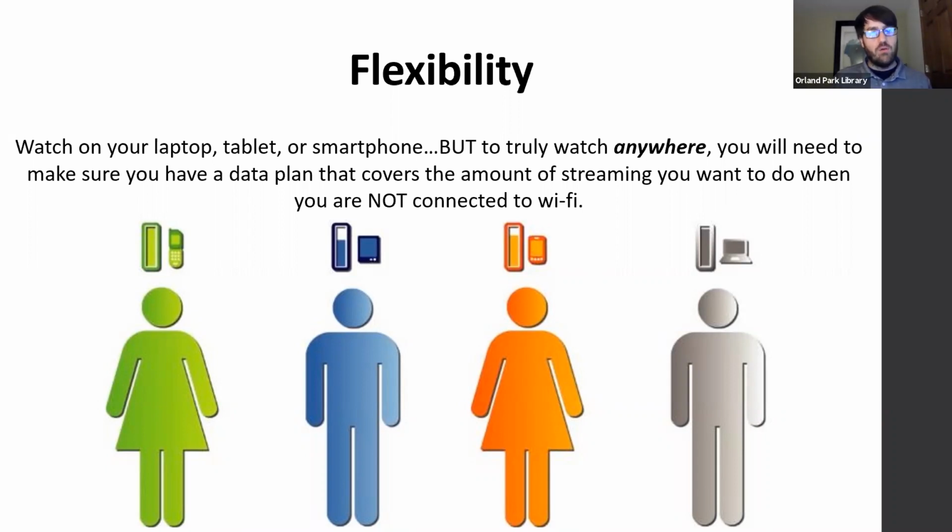Right now, a lot of those ISPs, internet service providers, are waiving those fees because a lot of people are using much more internet than they typically do. So just be aware of that. It's important to know that while these services provide a lot of flexibility, they can get you in trouble too if you don't pay attention. They all come with apps that you can download for your smartphone and your tablet, and watch them on your laptop, all that stuff. But that comes at a price, typically cellular data, if you're not connecting to Wi-Fi or if you don't have an unlimited plan.